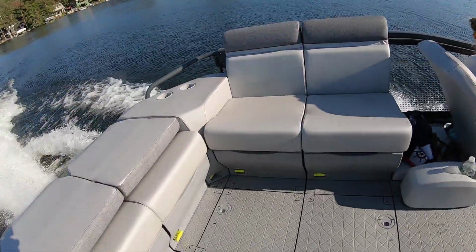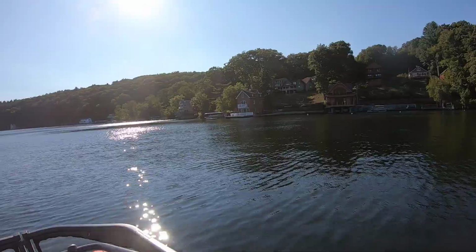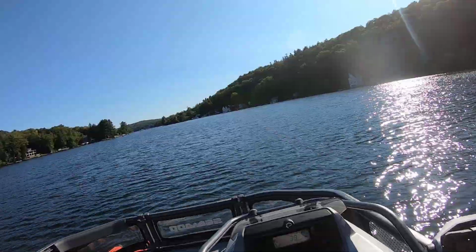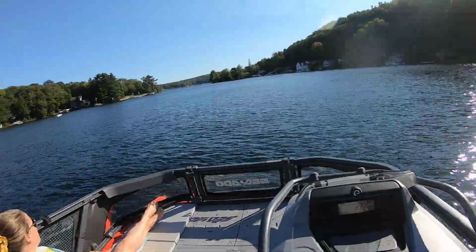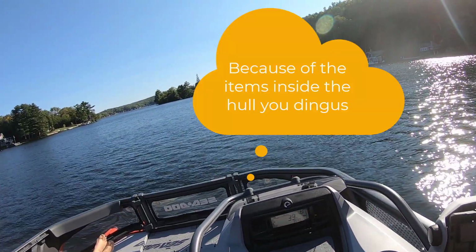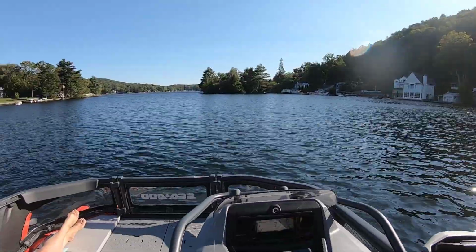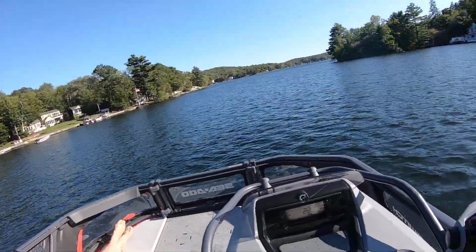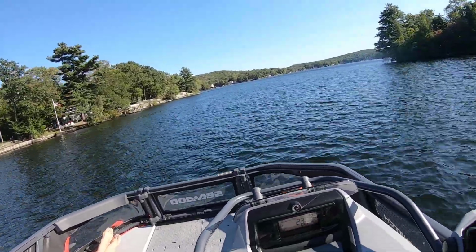I forgot I actually still have the interior in. We're gonna roll around here. Nice little boat docking system under the house there. This thing definitely looks weird without the Bimini on it. I forget there's a lot of weight in the front too. May not be as fast. Everybody wants to talk to you on the water or looking at you.